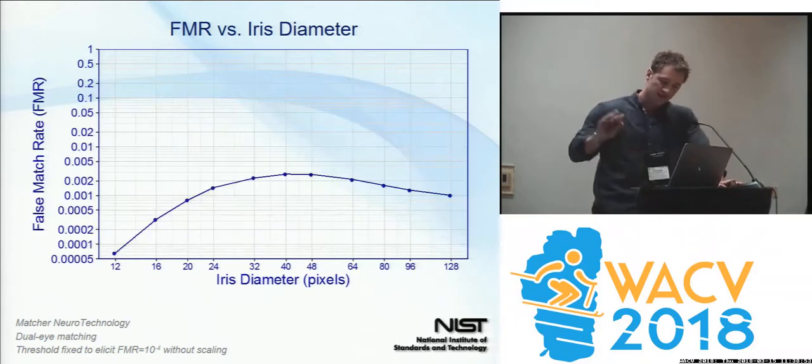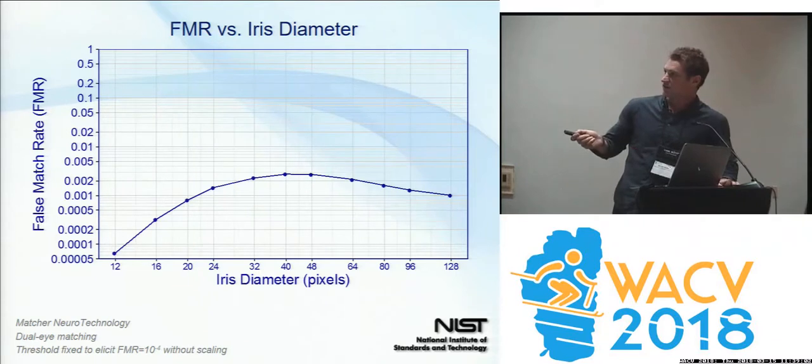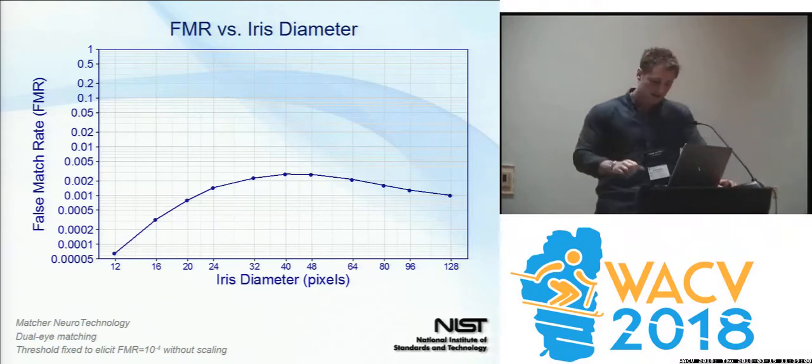And then if we look at the other type of error, FMR, again, we just don't want it to explode or get out of control under any conditions, and it doesn't. It starts to creep upward as the resolution decreases, but then it drops pretty precipitously. So that's something to note.